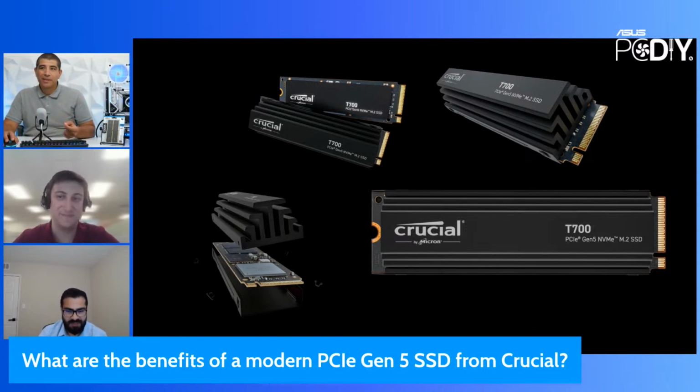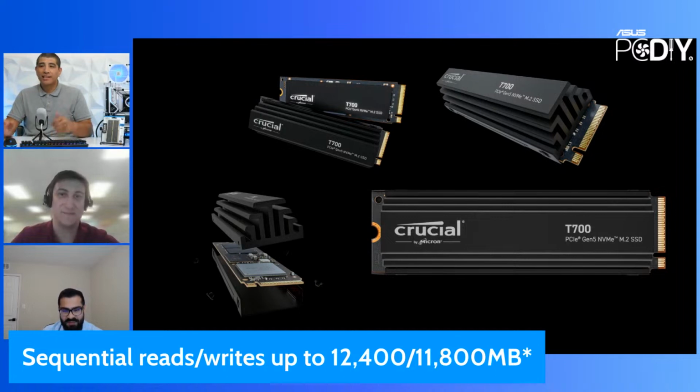But of course, the big thing right here is that Gen 5 specification, and like you said, tier 1. Why don't you go ahead and give us a little bit more information? I think we talked a little bit about this before, with the introduction of that 232 NAND technology from Micron. That's what's really helping afford this next level of performance that we're seeing here. And when we're talking about these speeds, it's a significant uplift from what we're seeing from the fastest PCI Express Gen 4 based drives.